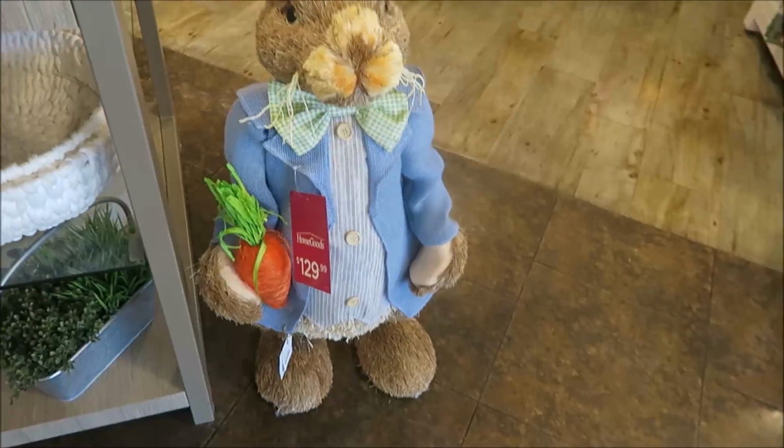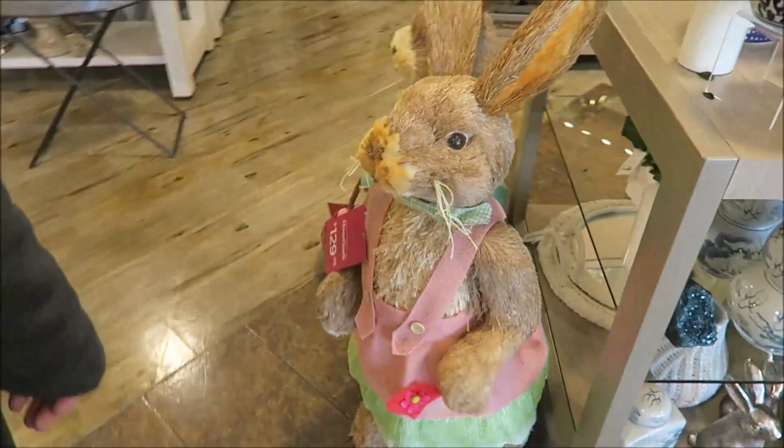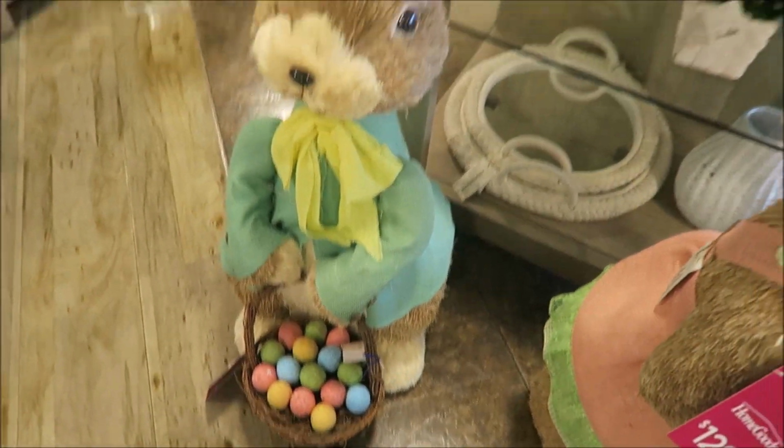Home Goods has these rabbits for $130, and they have this little girl, but I like this one with the Easter basket. Isn't that adorable?